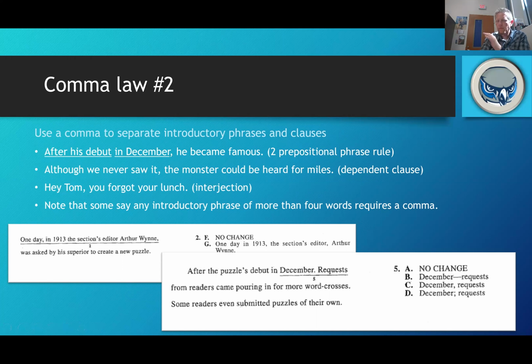Now, the rule is if you just have one, like "After his debut, he became famous," or "In December, he became famous," the rule says you don't need a comma. If your introductory phrase is 4 or more words, some people say more than 4 words, you use a comma. Now, the ACT is not going to get that precise where it's 4 words versus 5 words. Don't worry about that. If you have a long introductory phrase, like "After his debut in December," clearly more than 4 words, probably a couple prepositional phrases, a comma would be appropriate.